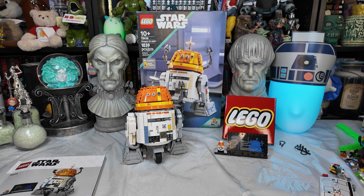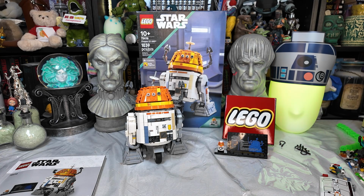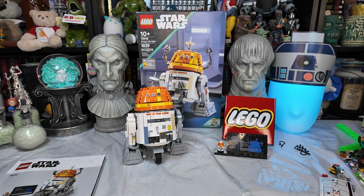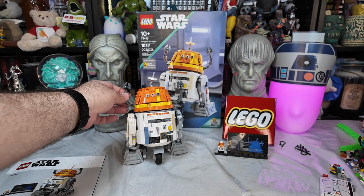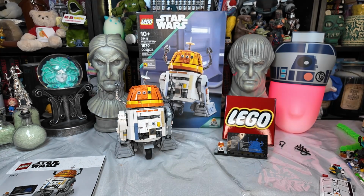But I know a couple years ago I did the throne room, and then before that we had the compactor and Yoda's house. I think the speeder bikes was last year, but in any case, there weren't any this year, so I guess maybe those stopped doing so well. We got the Star Wars logo instead, I guess, as the purely shelf display piece for this year. And we got a nice Chopper.